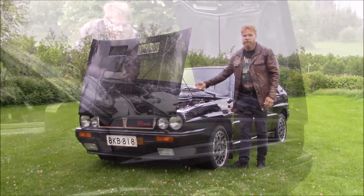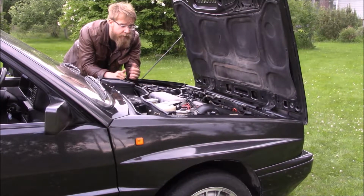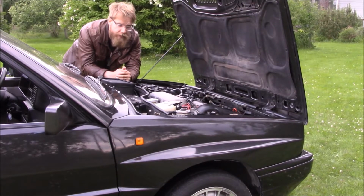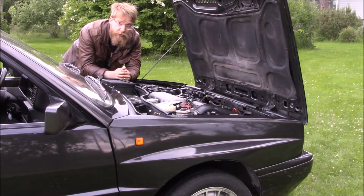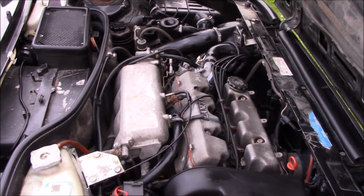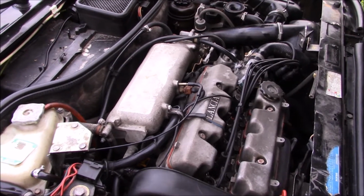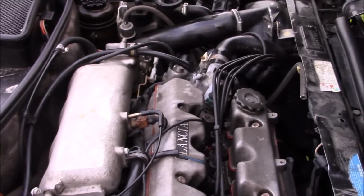Take a look. Okay, so here we have the legendary engine of Integrale. This is one version of the famous Lampredi twincams, which is probably the most successful engine in motorsport history ever. So the engine is a 2-liter engine with twin overhead camshafts, 8 valves, Garrett T3 turbocharger, and it produces 185 horsepower.